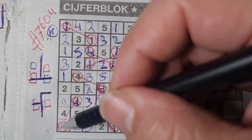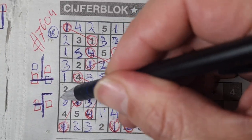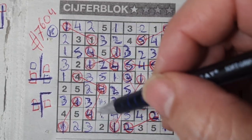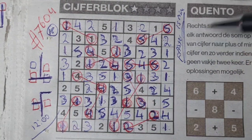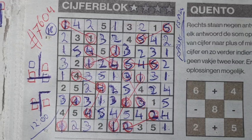Is connected with that box, should be also 1 box left in this L-shaped area for number 3, and now we have the 1 and the 5 left. We have a 1 there, no 1 there. 1 should be here, and the 5 goes there. Finished in 12 minutes. Well, told you, need to be faster than 15 minutes. We solved it again. And I like this one, yes, I really do think so.